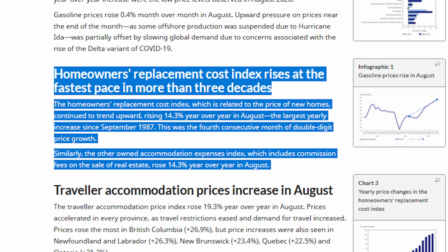This is noted in the Consumer Price Index as the homeowners' replacement cost, but it's directly related to the price of real estate. So, again, I don't think this will come as a surprise to anybody, but real estate prices have gone up. And we've noted this on this channel almost every single video. Also noted by StatsCan is the price of real estate fees. Obviously, if prices of real estate go up, the price of real estate fees and commissions are going to go up as well. Don't shoot the messenger. I do mortgages, and 99% of the time there are no fees, so it's not my fault.